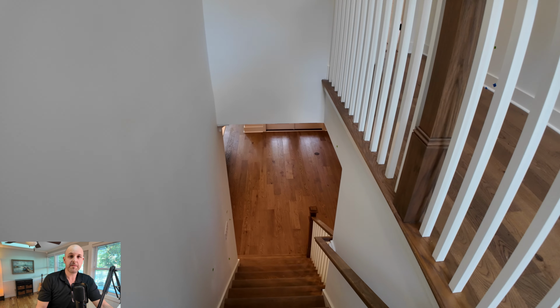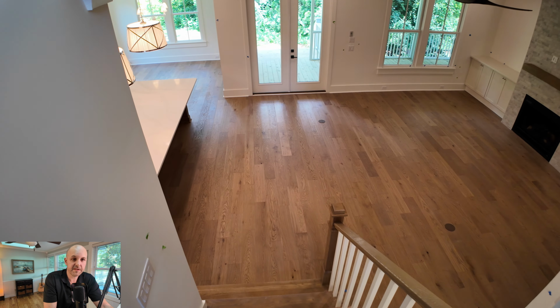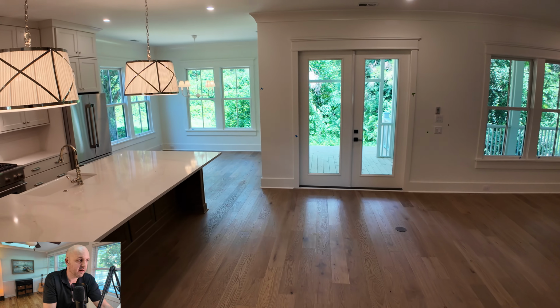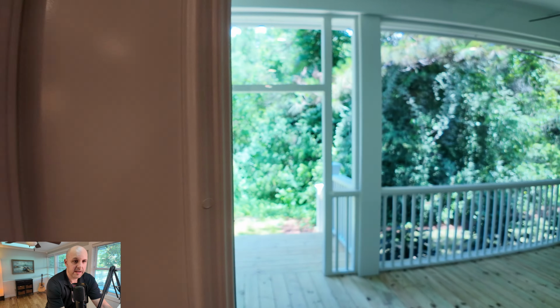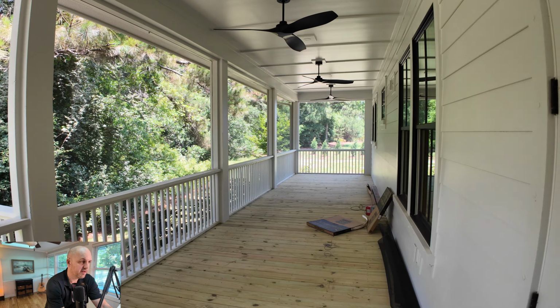So the outdoor features, because we're going to walk outside now. There is a 30-foot screened-in porch backing to the woods, which we're going to see here momentarily. The front porch, obviously, you've got the deck out front and out back. You've got rain gutters. There's lawn irrigation, storm windows and storm doors.